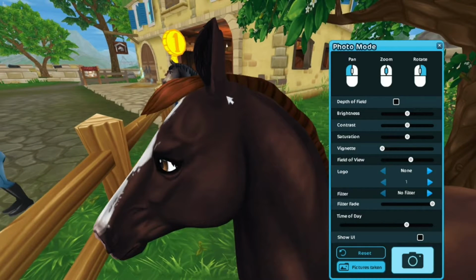But I think there needs to be a little bit more detail here at the very bottom of the ear, where the ear meets the head of the horse. I'm not saying that the horse has necessarily muscular ears. I just think there should be a little bit more detail of how the ear connects to the head.